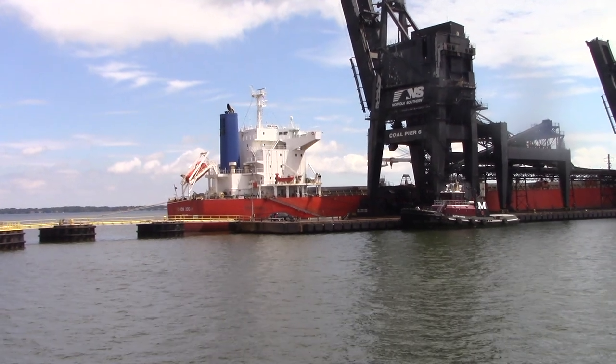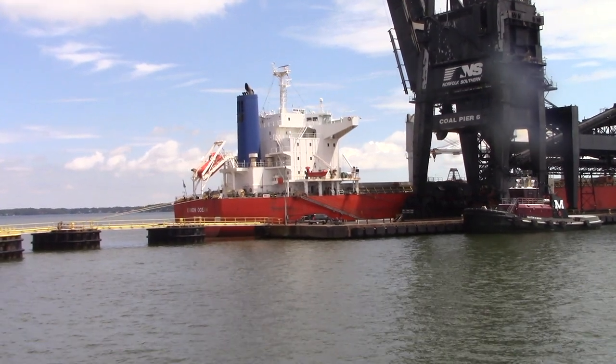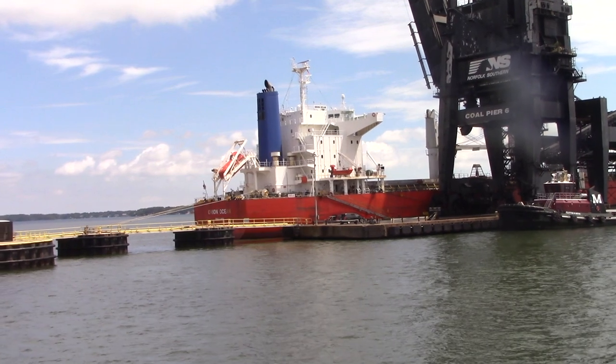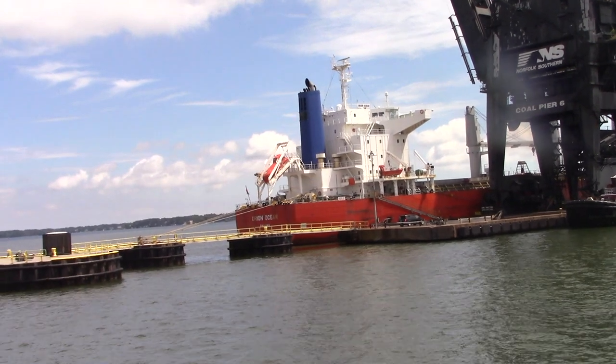As we pass by Lambert's Point, we are entering Hampton Roads Harbor. Hampton Roads is one of the world's finest natural harbors, over 12 miles long and 4 miles wide. The harbor is made up of the Elizabeth River, the Lafayette River, the Nansemond River, the James River, and the Chesapeake Bay. Hampton Roads is also a very historic waterway.